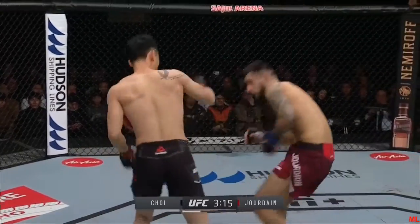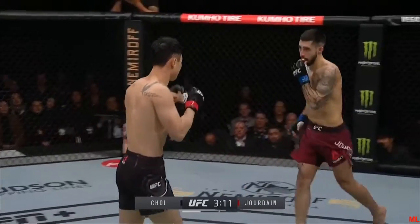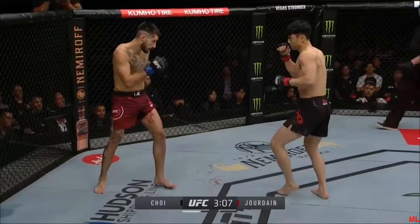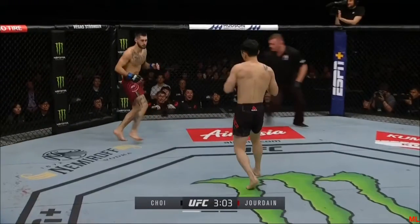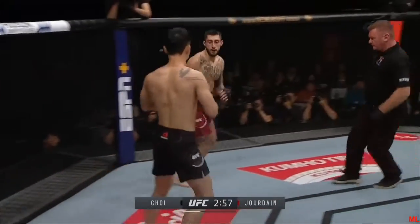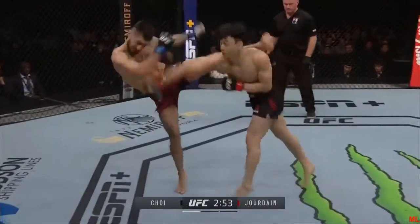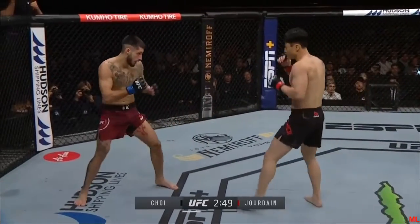These body shots that Jaurdain's landing when he's in the clinch, digging them right into the center of the stomach. Oh! Counter. Lipped with a counter left up as he comes crashing in. Choi looking for the uppercut. Jaurdain trying to find some space. Trying to find his footing as well as he stumbled to his left, but lands a kick up top.